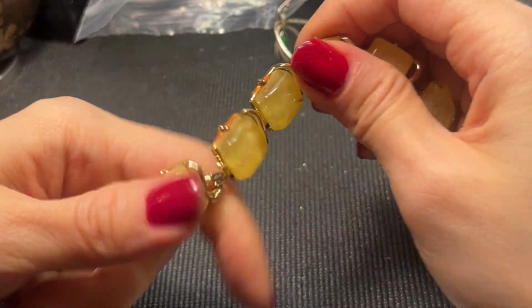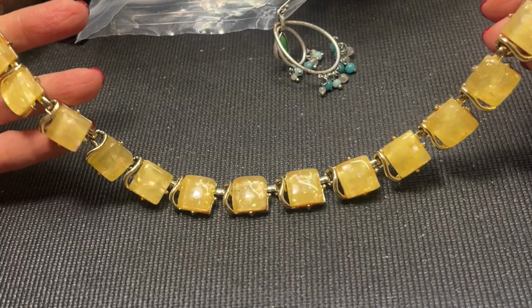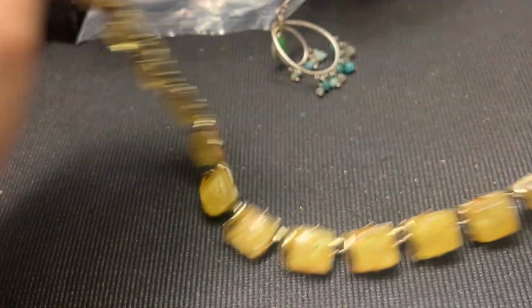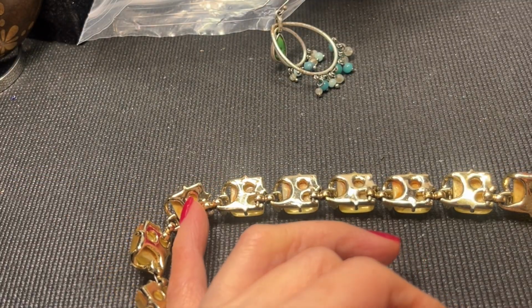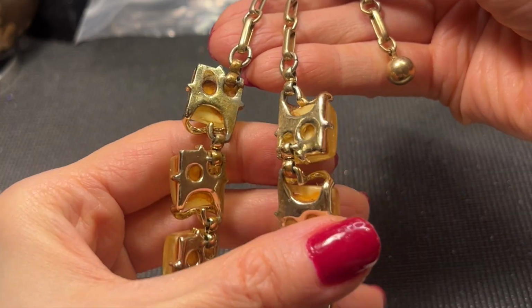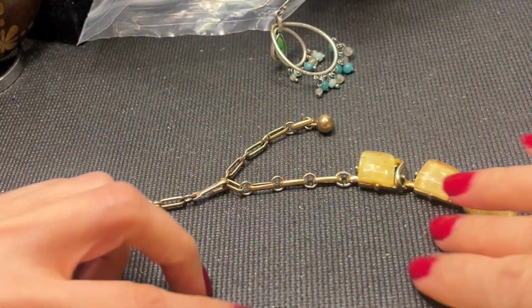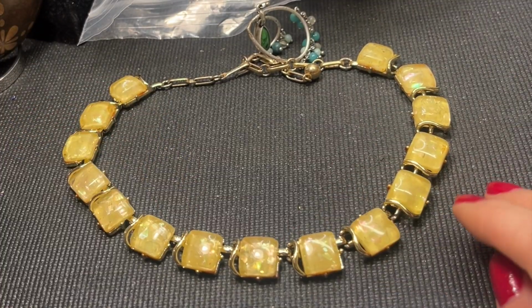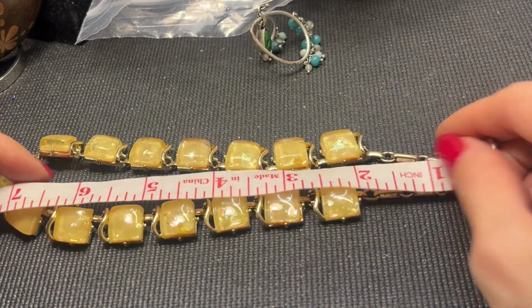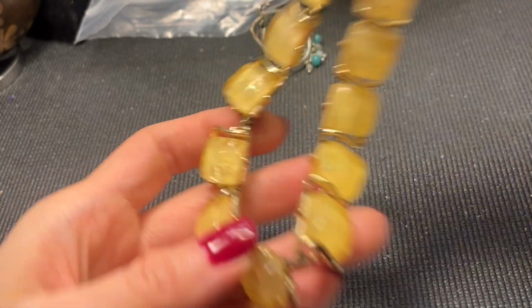Okay, then we have, I believe this is a Coro. You can see the thermostat on here, and the confetti. Very pretty, this one. This one is marked Coro, and there's a bonus here, which we don't want. And of course with the Coro, you see the glue marks somewhere on the metal. This one is not too bad, but there is some wear on the metal, and you can see the glue marks, and it does attract a lot of dirt, because I think ladies back then wore body makeup. I'm not sure. This one is pretty, and this one measures in at approximately 14 inches with a 2-inch extender. Very beautiful. Let's just do the Coro for $5.